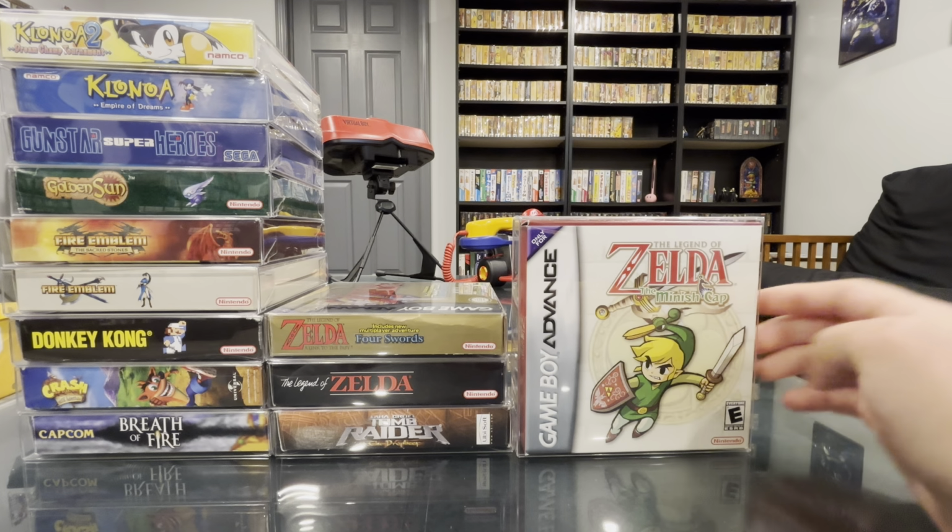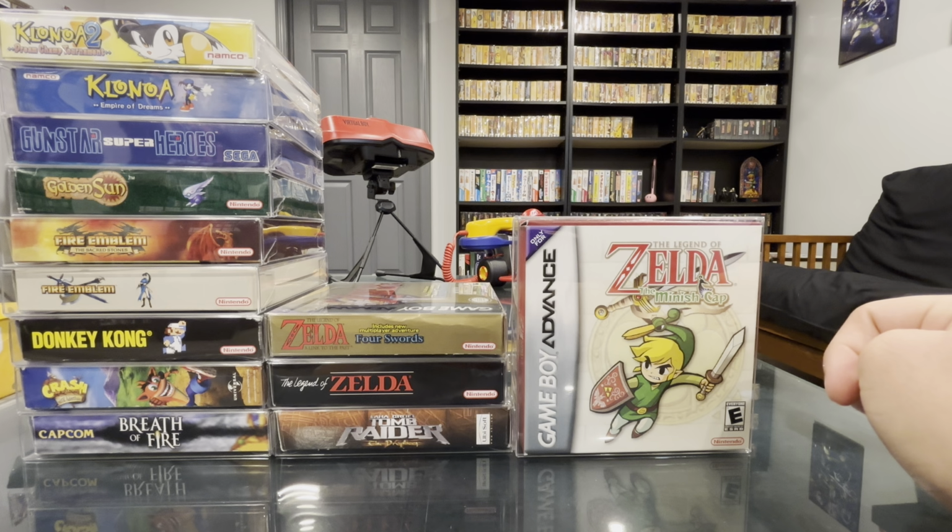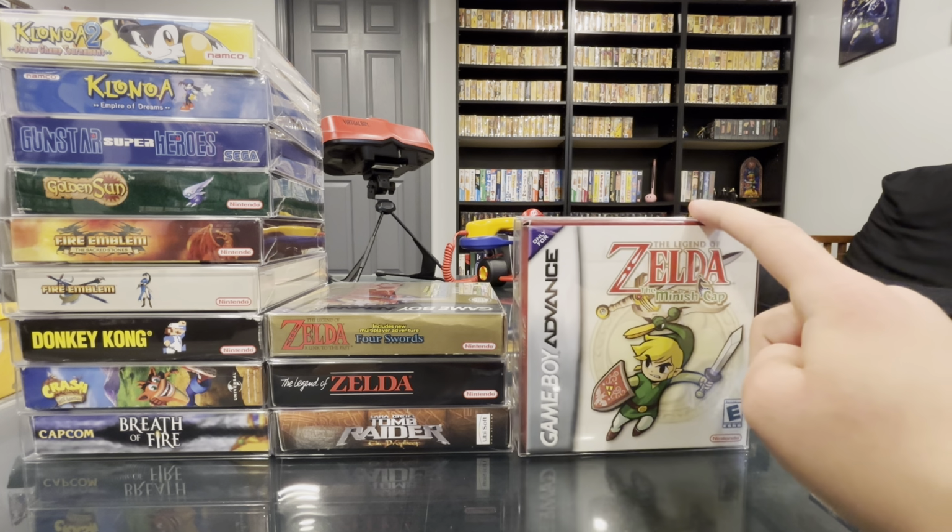Minish Cap. I've never fully played through Minish Cap. It's one I need to play through. This is when Capcom had their kind of go at developing Zelda games. They did the Oracle games too. And I've heard that this one's good. I've just never played through it.